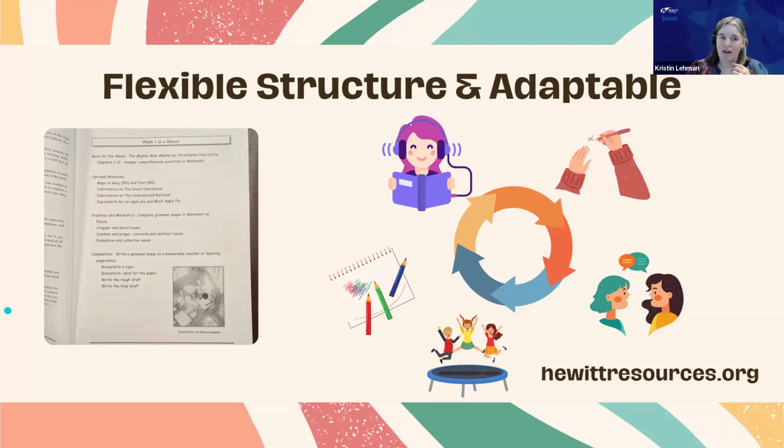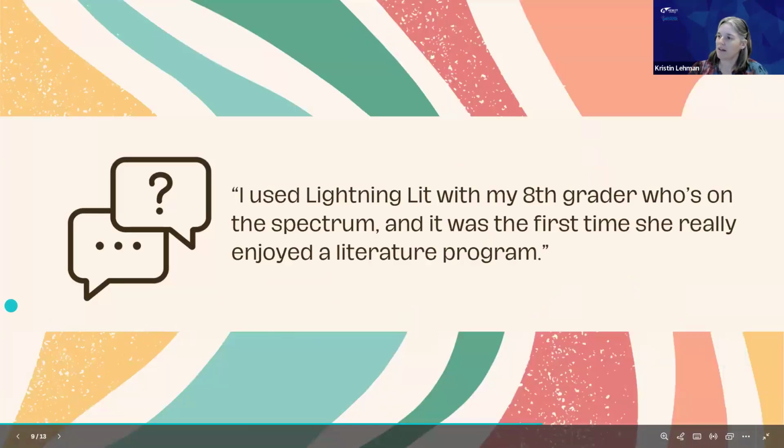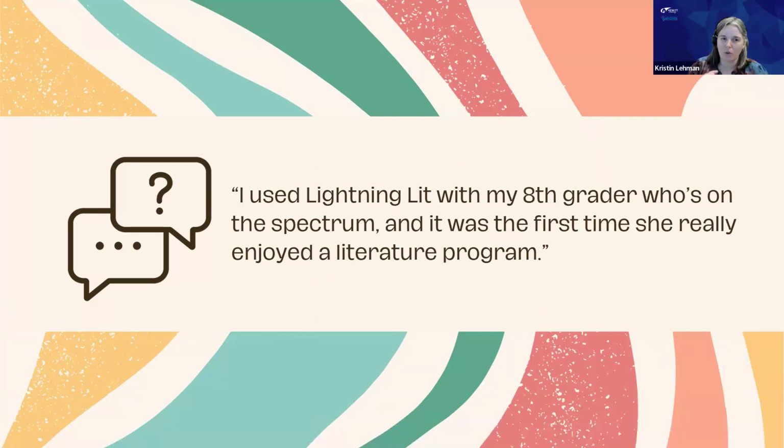Along those lines, the question we often get is, will this work for my learner specifically? And that's a question everybody should always be asking. It's a fantastic question. Every kid is different, and Lightning Lit is designed with that in mind. It's not the right fit for some kids, and we're ready to admit that. But it is perfect for many kids because of that adaptable nature.